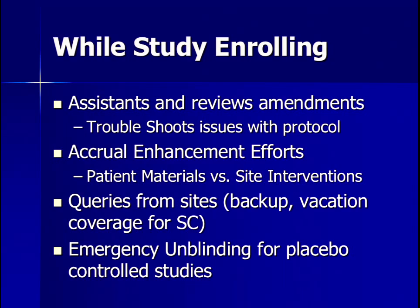We also serve as a person who can authorize emergency unblinding for placebo-controlled studies. This doesn't happen very often, and generally the answer is always no. We do not unblind patients for a placebo-controlled study unless it is a medical emergency. That knowledge of the treatment arm really depends on the patient's immediate medical management.